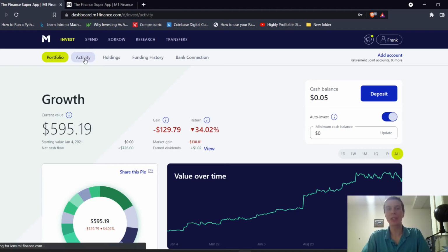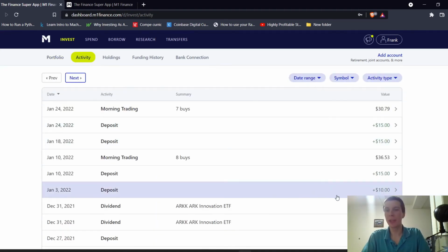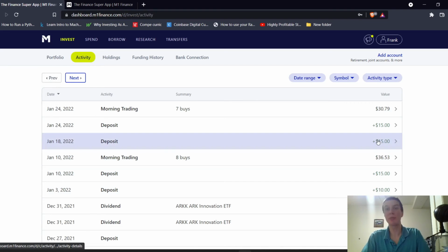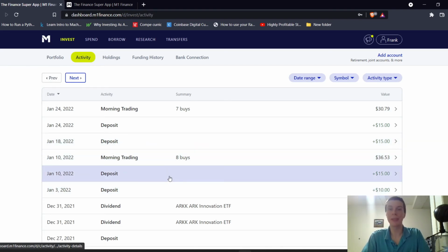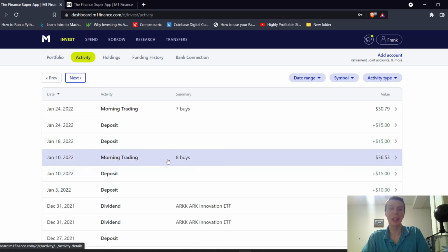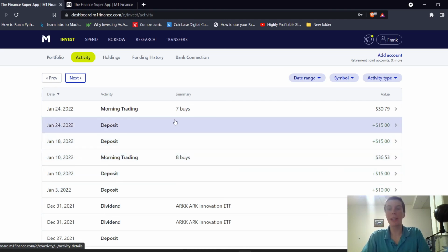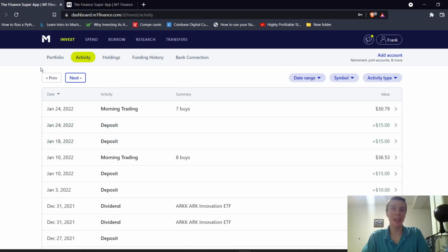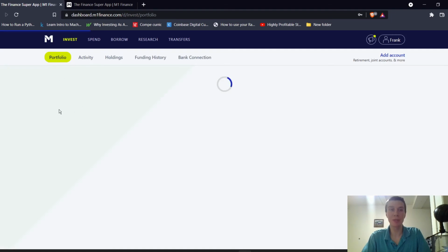And if we want to look at the activity here, I've just been doing my weekly deposits. At the beginning of 2022, I upped it to $15 per week. So that means I should be contributing about $60 per month. So we should see a little bit quicker growth from contributing a little bit more, which will let us buy more often and buy more shares in these companies that I want to own. And like I said, some of those contributions are from referrals.